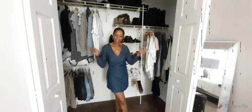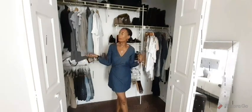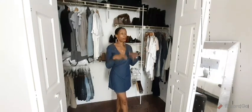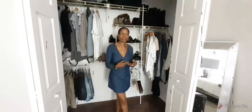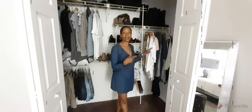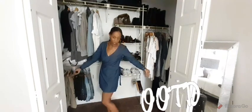So today guys, you are going to enter my closet and I'm going to show you what I did to make it better for me and what I got rid of and some of the things I'm going to dispose of today. When I say dispose, I mean to eliminate some of the things that I have because I'm not really wearing them. And if you want to know, this is OOTD.